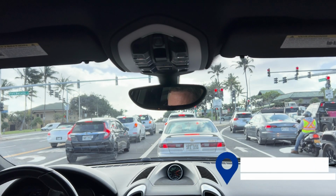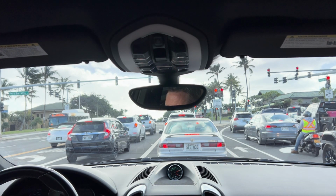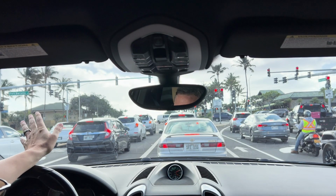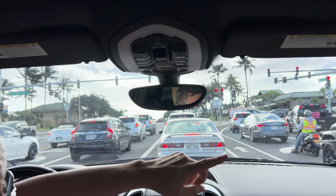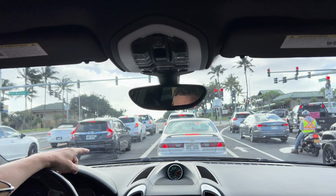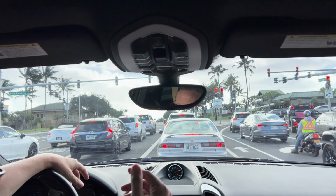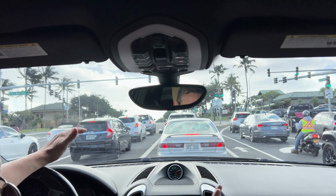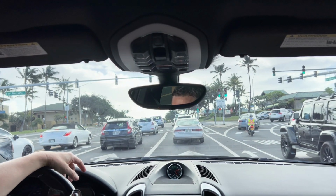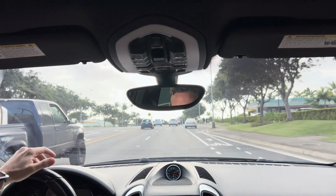Okay, so as I mentioned before, we're at the intersection of Farrington and Fort Barrette. And as you can see here, Fort Barrette, well, I'm not sure if you can tell from the video angle, but Fort Barrette is southbound and Makakilo Drive is northbound. And there's a large shopping center here called Kapolei Shopping Center. And this is the main shopping center where people will go if you live in Makakilo. Although, of course, there are like several shopping centers all throughout Kapolei. But this is the most convenient one. And directly across the street is the Halekuai shopping center, which is a smaller shopping center. I'll drive you through both of them.